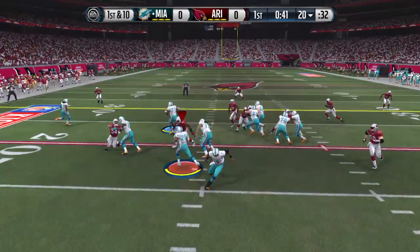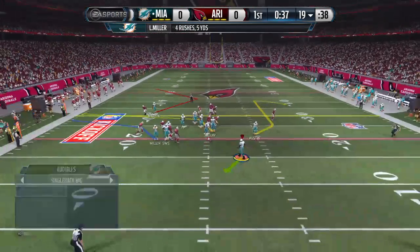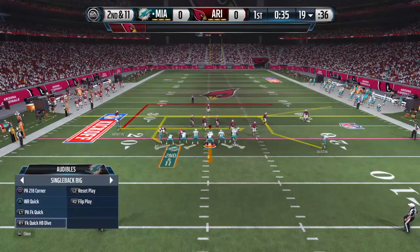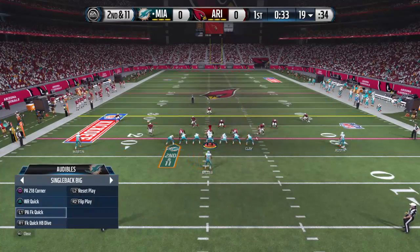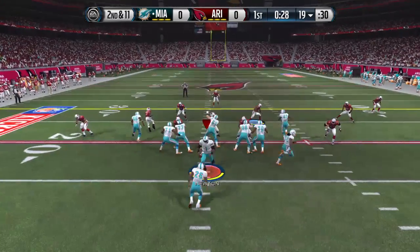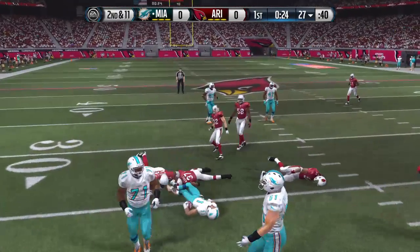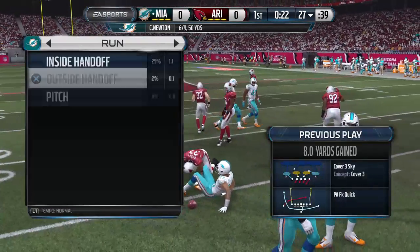Cam Newton takes a look down from under center. Lamar Miller with the carry. Good job by the defense. They stopped the offense that time on first down. Now the defense is in a good situation. Second down and 11. Newton still has it. He'll be taken down about 3 yards short of the first.